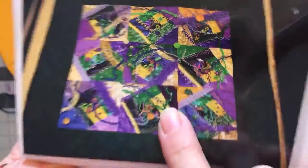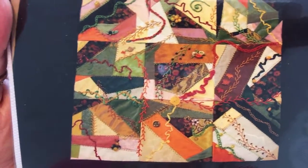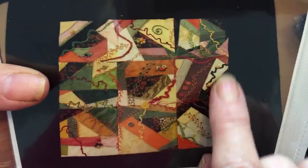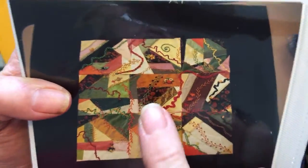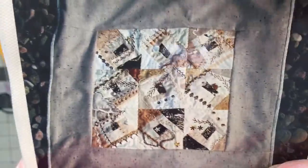This is Mardi Gras. I still have this one. This is Fall Colors, and I donated that to the PTA in Colorado Springs. This one I sold to my friend. She used it for a wedding gift.